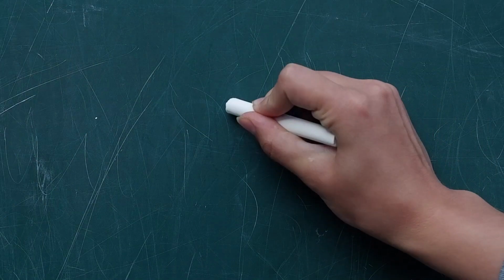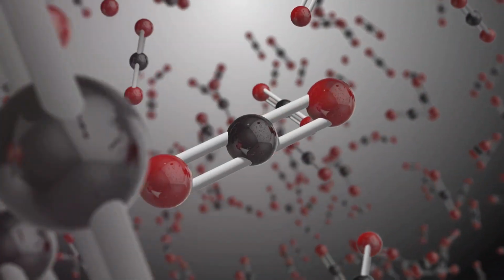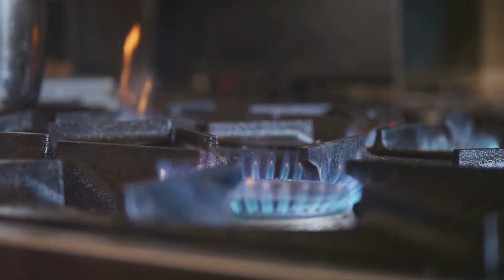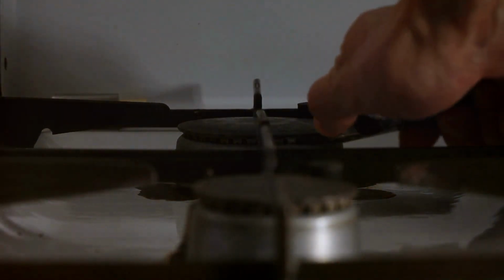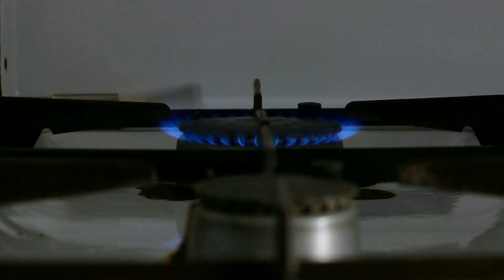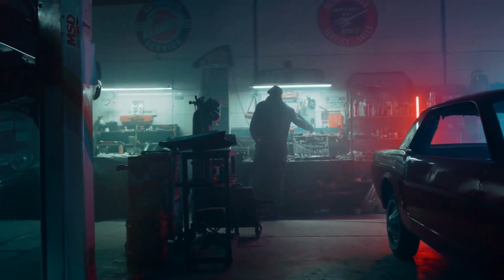All right, let's get down to the nitty-gritty. What exactly is carbon monoxide? Now, picture this. You've got one carbon atom and one oxygen atom hanging out, bonding together. CO is produced when fuels like gas, oil, wood, and even charcoal don't burn completely. Think about it, your car engine, your gas stove, your furnace, they all use these fuels, and if they're not running properly, they could be releasing CO into your home. The problem is, you can't see it, smell it, or taste it. CO can build up in enclosed spaces without you even realizing it, and that's when things can get really scary.